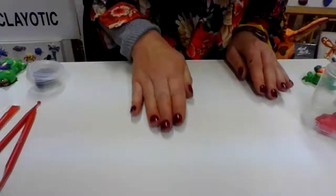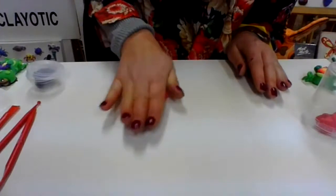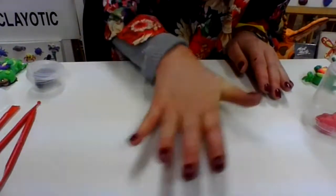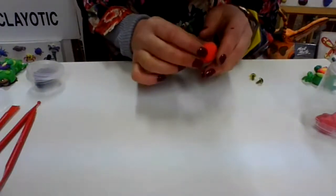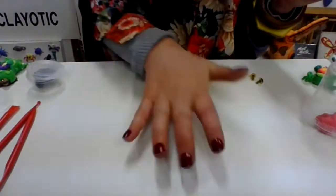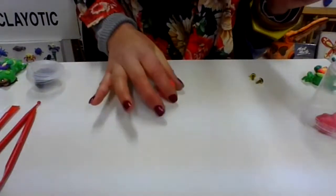So again, for the little head of the bear, we're going to roll into a ball. Into a ball, nice and simply, into a ball. Oh, I made a mistake. No, go ahead. Please go ahead. Yeah, that's fine. We're into a ball.